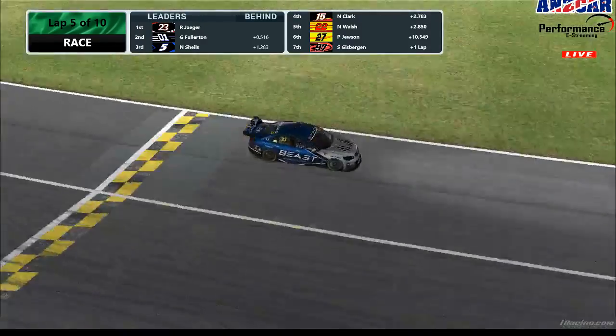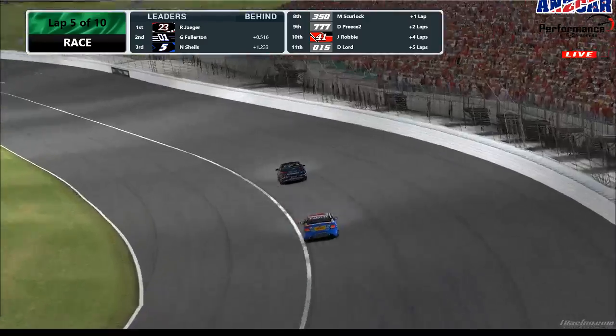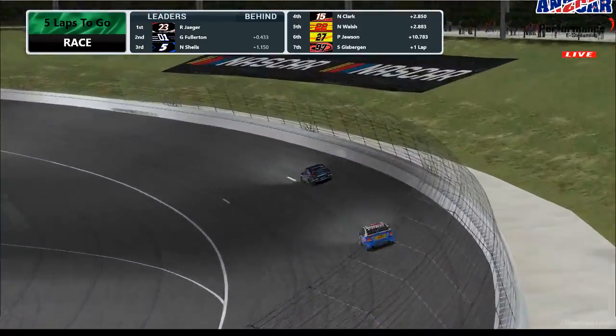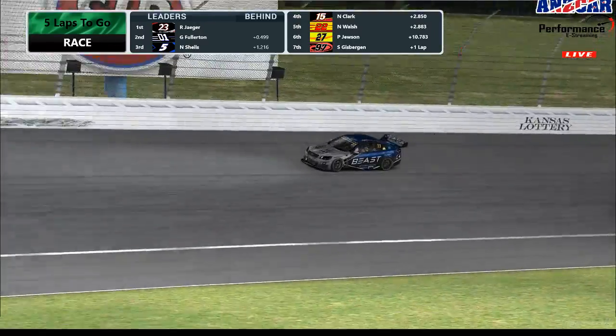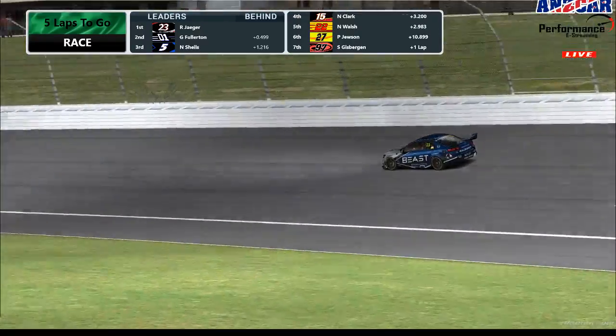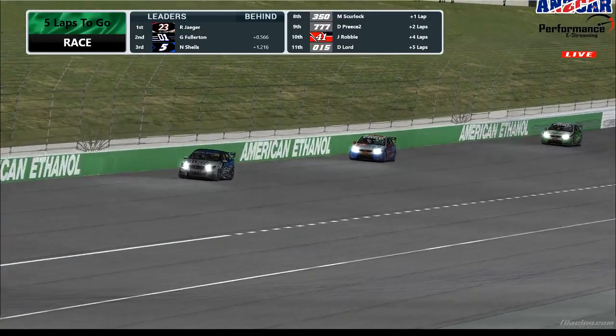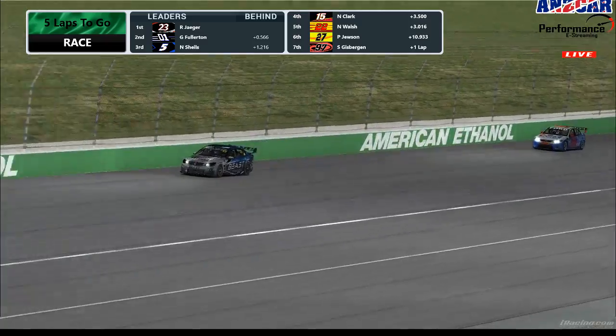Shields is just hanging back there in 3rd. So we come across the line to work lap 6. But yeah, it's a 0.45 gap now, so Jaeger's definitely just eking out further and further every lap by a couple of hundredths. Give him a good starting spot for the consolation though.